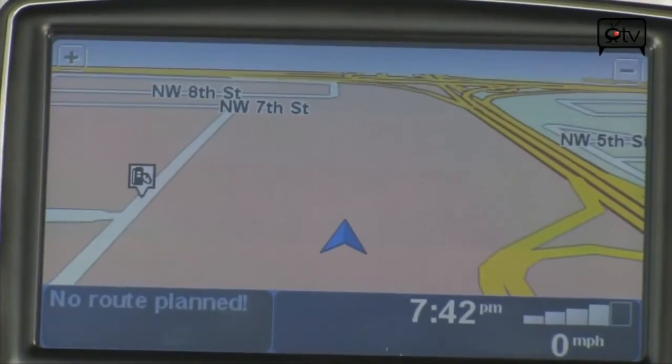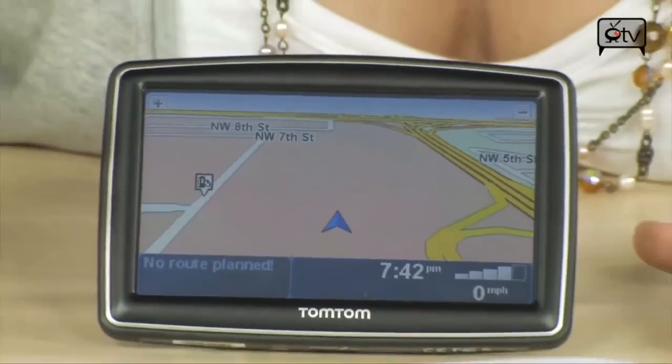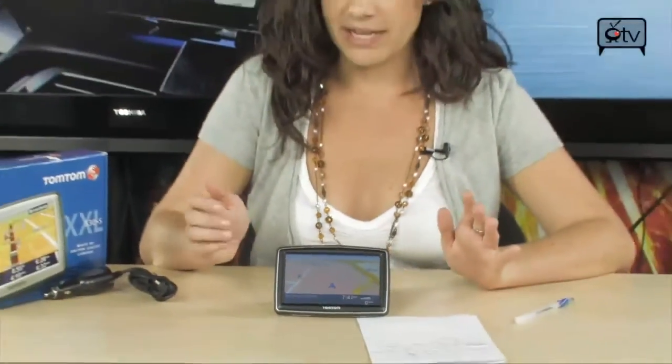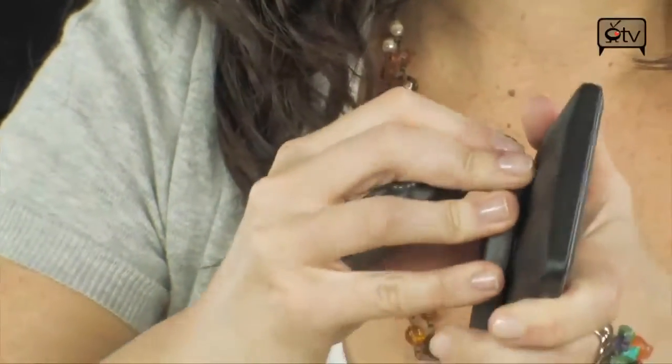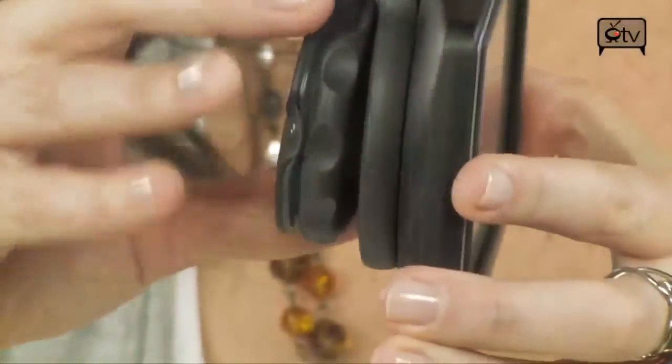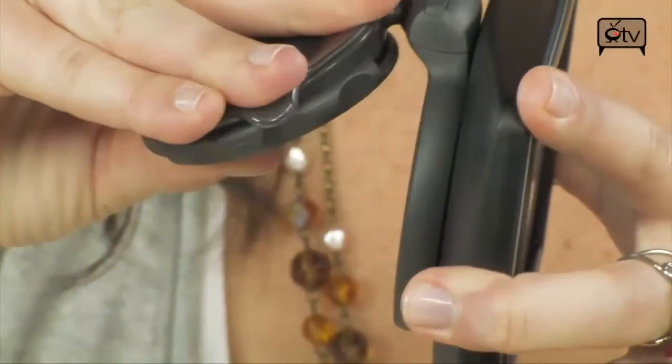So there you go. This is the TomTom. It's the XXL530S GPS, okay? Comes with the car charger and the windshield mount. This is a cool little windshield mount. It's not too bulky at all. It's really easy to install. It took me all of 2 seconds.